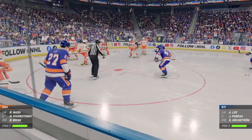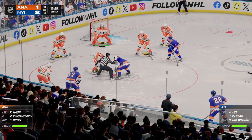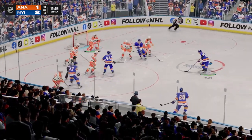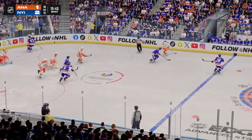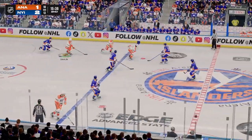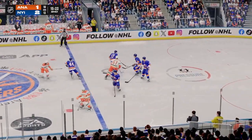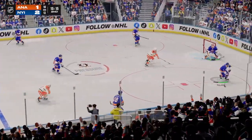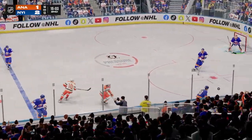Centers get set as they're ready to drop the puck again. The Islanders take possession off the faceoff. Takes a slap shot from the point, and that carries off a stick. Slides the puck to Nash. New York's got possession here in the neutral zone. And he loses both the puck and his balance after that hit.